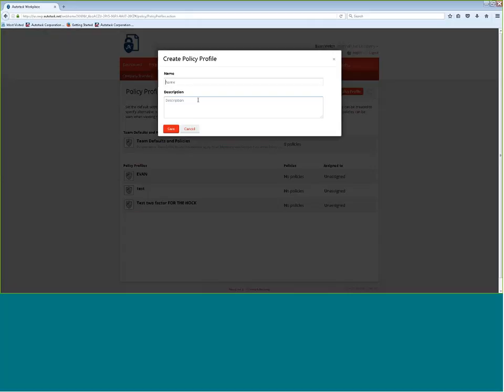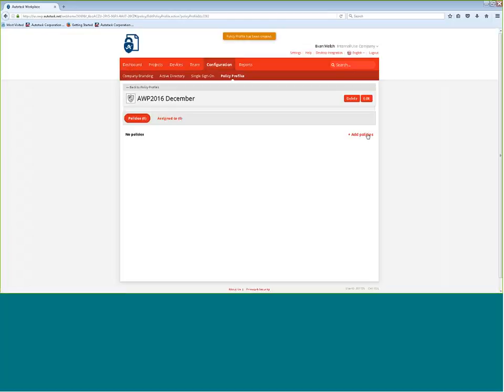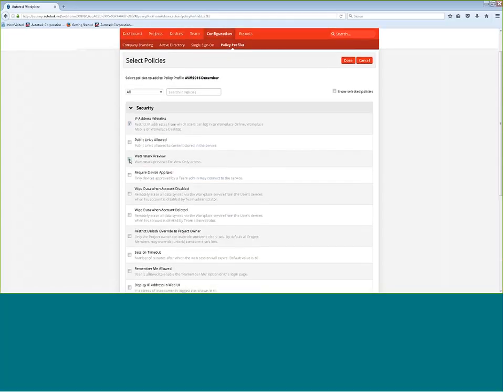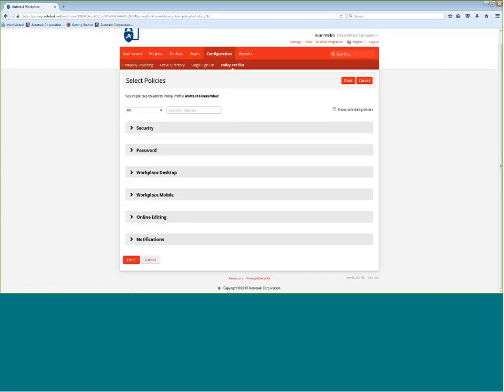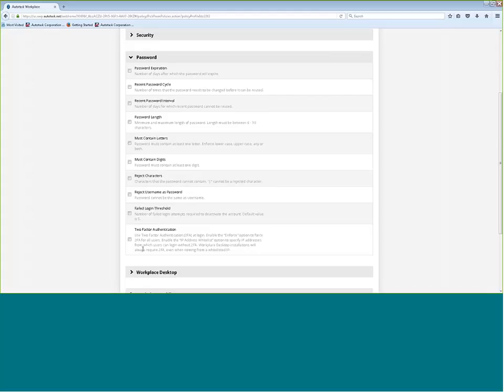So we'll do a brand new one here. So we'll do December AWP, and we'll save. And we're just going to go into add policies. So we'll start with security. IP whitelist, again, you can check that on. Public links, we'll turn on the watermark preview. You have your wipe data when it's deleted or disabled. Restrict unlocked project owners, session timeouts, again, all those security settings you're used to today. We have our password policies, expiration, length, must contain letters, must contain digits. You want to reject anything, two-factor auth, all work within the password area.